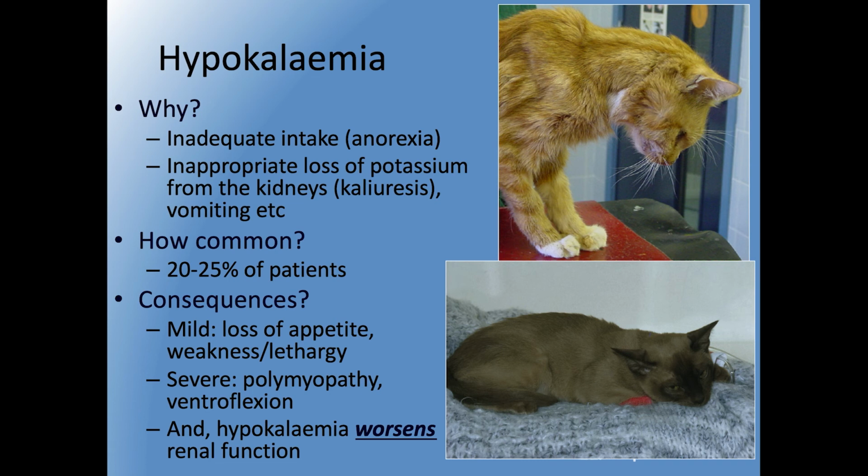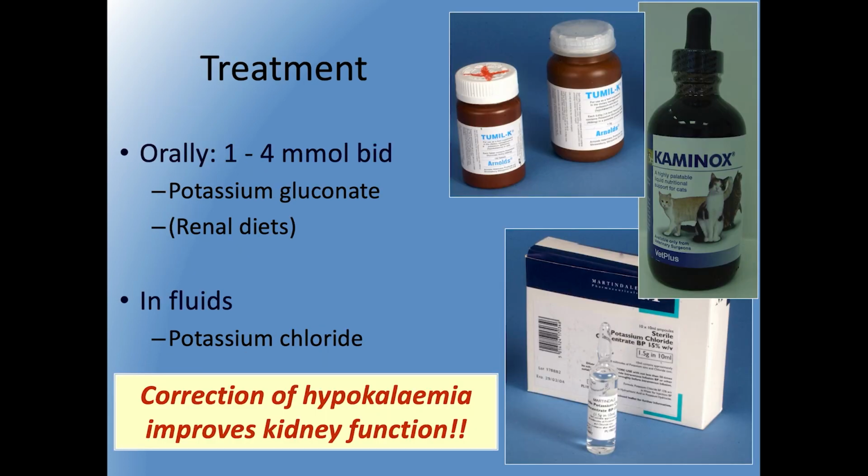So that is rare, but certainly if you do see your cat being very weak or very floppy, potassium levels are something to discuss with your vets. And as I've put at the bottom here, having low blood potassium levels actually has a negative impact on kidney function. So that's another reason we want to identify this problem and treat it.